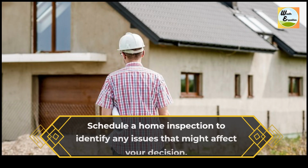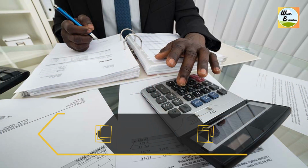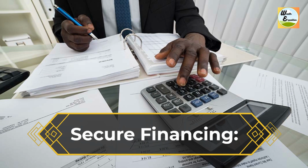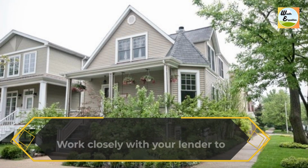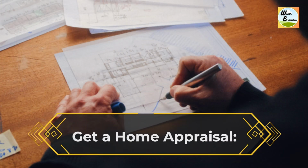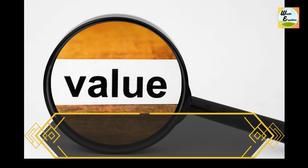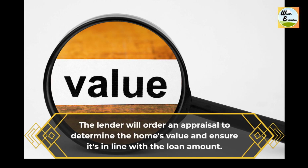Schedule a home inspection to identify any issues that might affect your decision. Work closely with your lender to finalize your mortgage application. The lender will order an appraisal to determine the home's value and ensure it's in line with the loan amount.